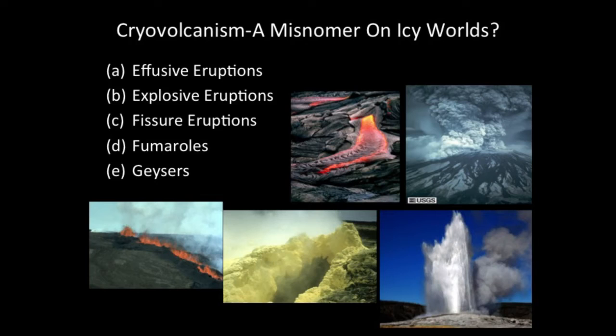But when we get out into the outer solar system, all of the processes on this slide would be considered cryovolcanism simply because of the materials that these moons and bodies are made of. They're made of ice, water, carbon dioxide. So any venting that you see from the surface, whether it looks like a geyser or something erupting from an icy volcano, we call that cryovolcanism.